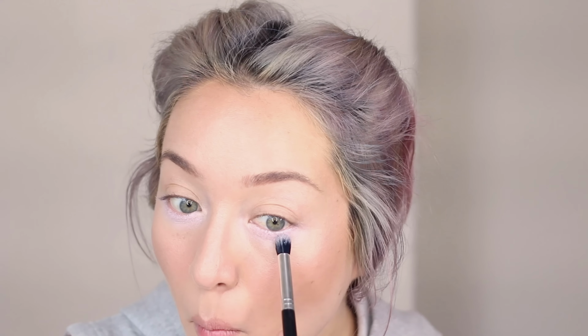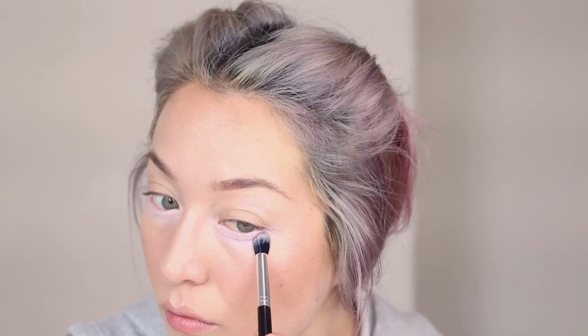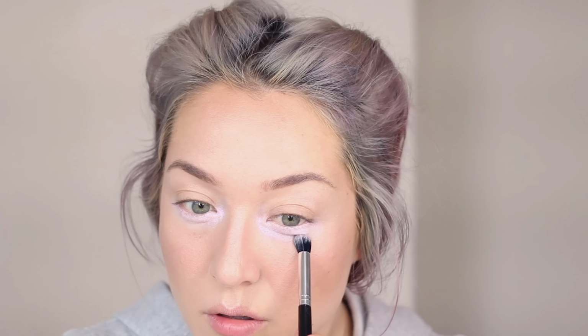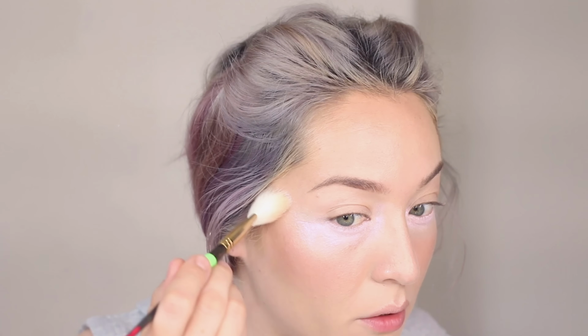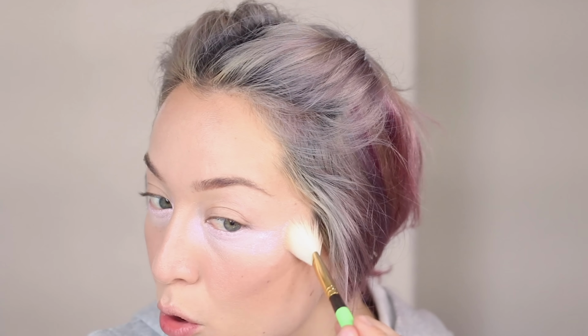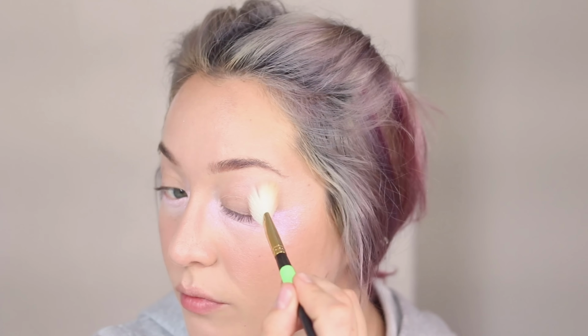The camera isn't picking up its majesty. And I'm going to take my same brush and just pat that on. I'm going to bring that up slightly in that inner corner. And why not? I'm going to take my highlight brush and just bring that slightly onto the high point there. My cheekbone.